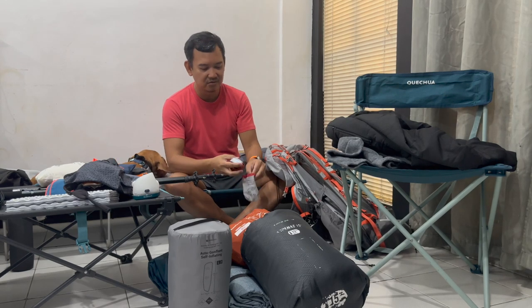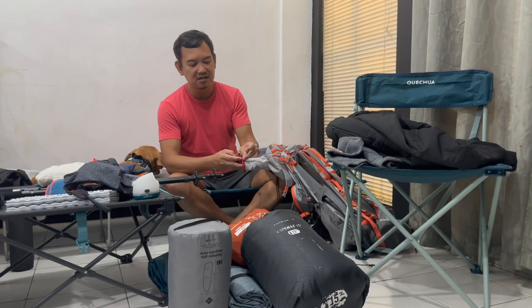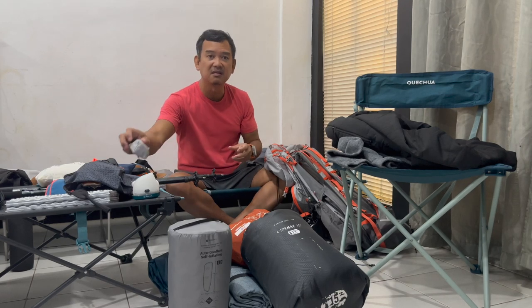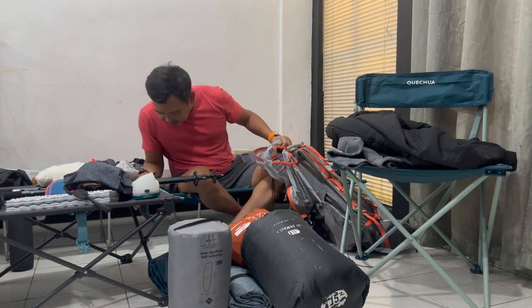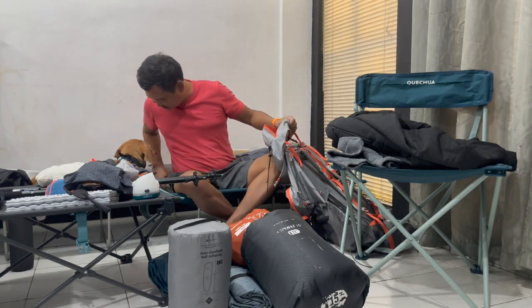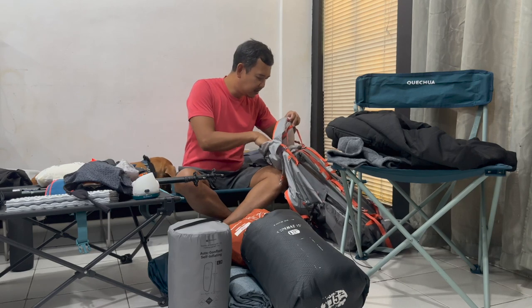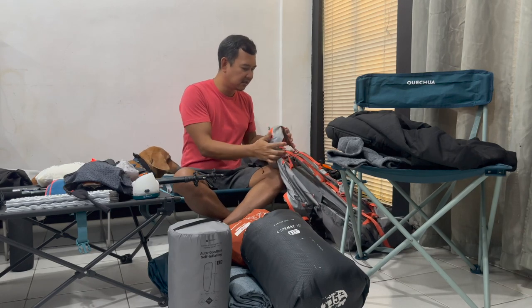Napaka-importante nito when you go camping, especially kung sa mga areas na talagang madilim, and especially also when you're trekking at night. Very beneficial. And okay, so that's it.